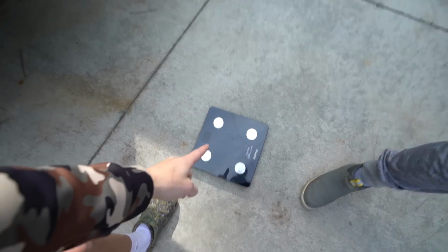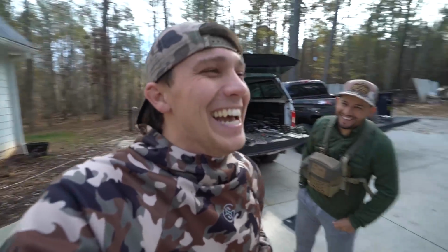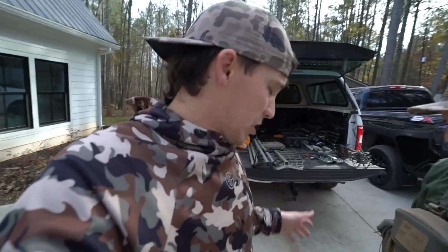I have a scale right here to kind of just show you guys how much Senor Bass weighs. He's heavy right now. We're gonna weigh you. You're gonna weigh me? Yeah. So we're gonna weigh everything. I'm gonna show you guys how much this gear weighs, what I'm packing in, what I'm packing out, and just go over some of the gear that I'm using.